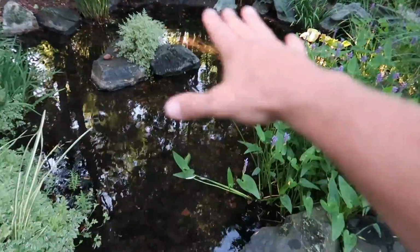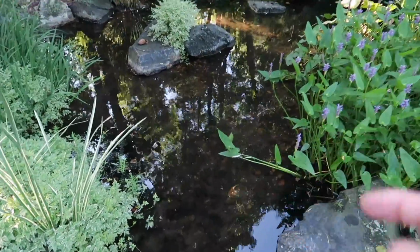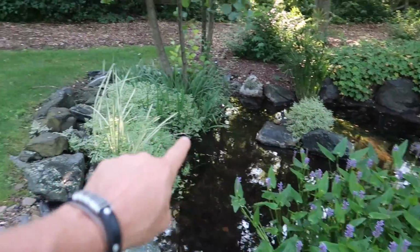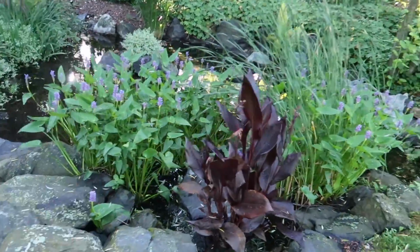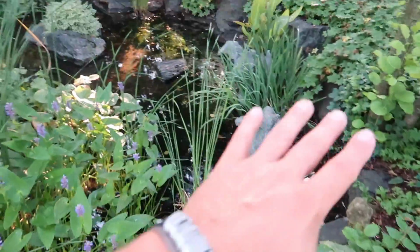But this was the very first wetland filter, and what's cool about this is it's actually a nursery. Every year the baby fish, the bass and the bluegill primarily, come up in here. The babies will grow up here, and when they get bigger, they'll swim downstream and go out into the big pond to hopefully survive. You can see the pickerel are in here, the cannas in here. I even got a little dragonfly in here. So this is just a nursery.